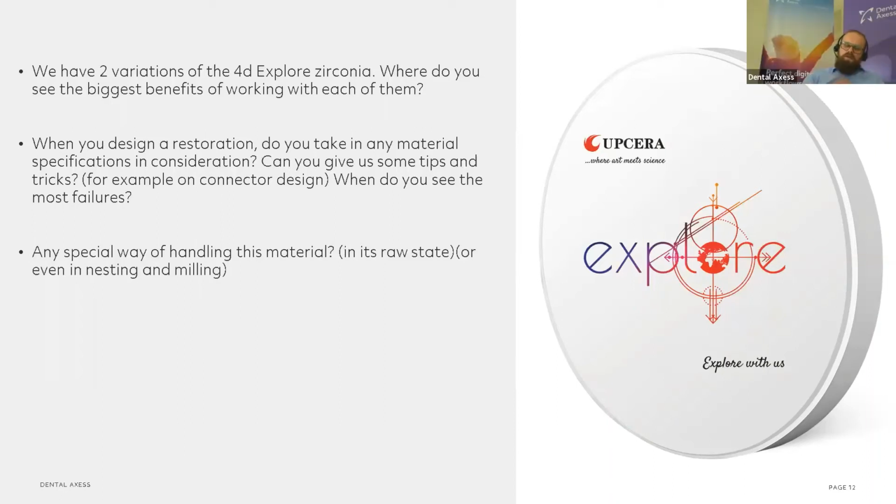Okay, I don't want to pull all your tips and tricks and secrets from you, of course. What kind of sandblast material are you using? What kind of pressure, if I may ask? So I just use 50 micron at maybe 1.5 bars. And like I say, keep well clear of the margins because you will lose them.